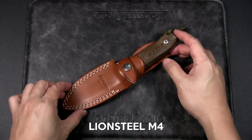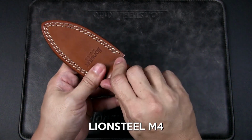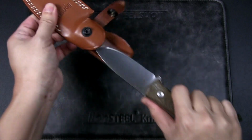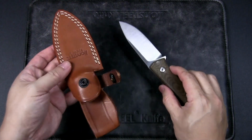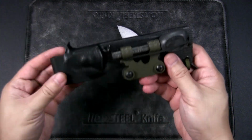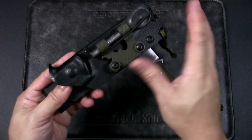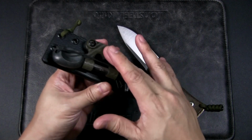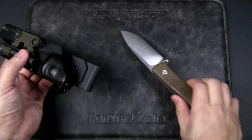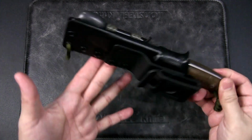Next up is the Lionsteel M4 fixed blade, and this is my current belt knife when I go into the jungle for bushcrafting. Now, it does come with a leather sheath, which of course is really nice, but in this climate I like Kydex sheaths, so I had one custom made, and this is by Marin Knives out of Kuala Lumpur, Malaysia. I had to send him my knife and he really made it, and he got it custom designed to fit my parang sheath as well. You can put a ferro rod, and of course it clicks into place perfectly, and this goes on my belt.